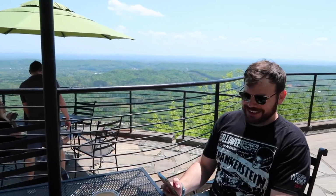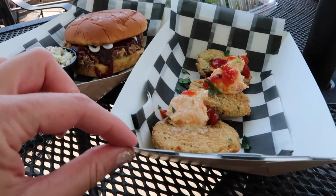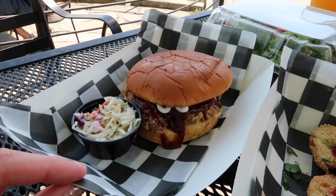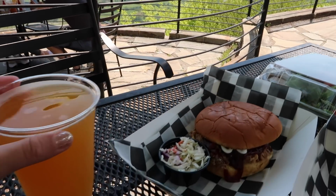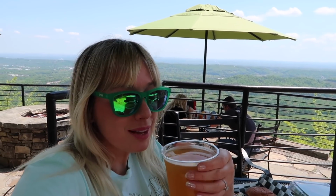Nice table. Wow. And here's our feast. So we got the fried green tomatoes. I went ahead and got the barbecue pork sandwich because they smoke it in-house. Sam got a salad. We both got the wheat beers. We have an amazing view. Cheers. Really, really nice. It tastes like the kind of wheat beer you get from like a local brewery in Tennessee. That's all I can say. It's sweet. It just tastes like a loaf of bread.